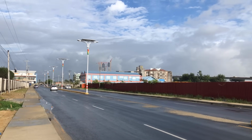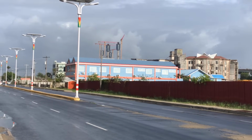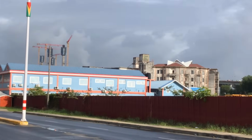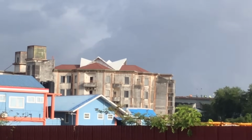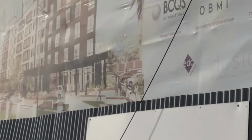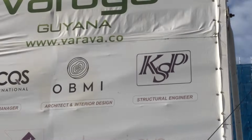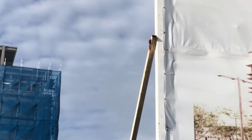Yes guys, so this is the vantage point from which we can see the bridge. That is the towers that are supporting the high span section of the bridge, and that building, of course, is the old abandoned hotel, and behind the hotel you can see the bridge ramp. So where we are is just outside of this Hyatt Hotel. The Hyatt Hotel, like I said, is still under construction. This is what it looks like on the billboard outside of the construction site.